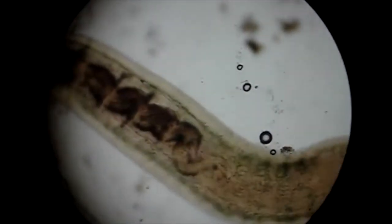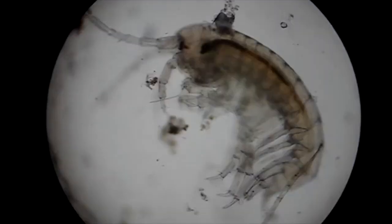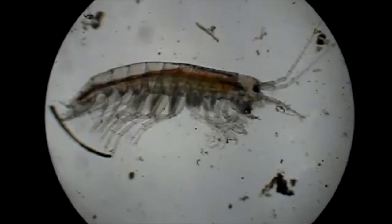Okay, we've got some footage of some amphipods coming up. These are also called freshwater shrimp, but they're not related to true shrimp at all. They lack the fanning tail that true shrimp have, but you can see they have very similar movements.